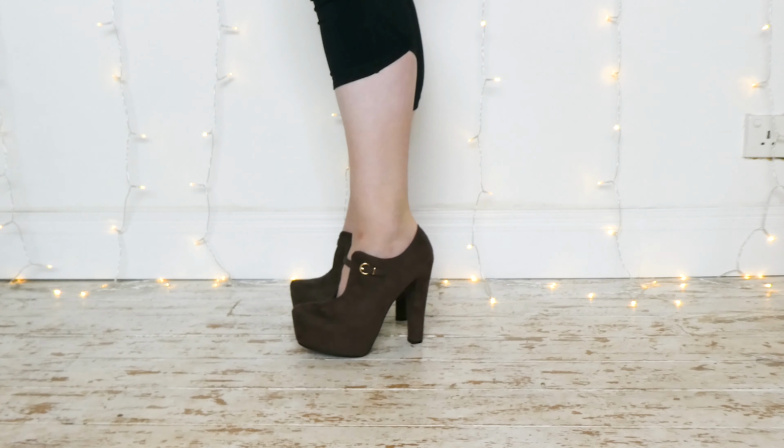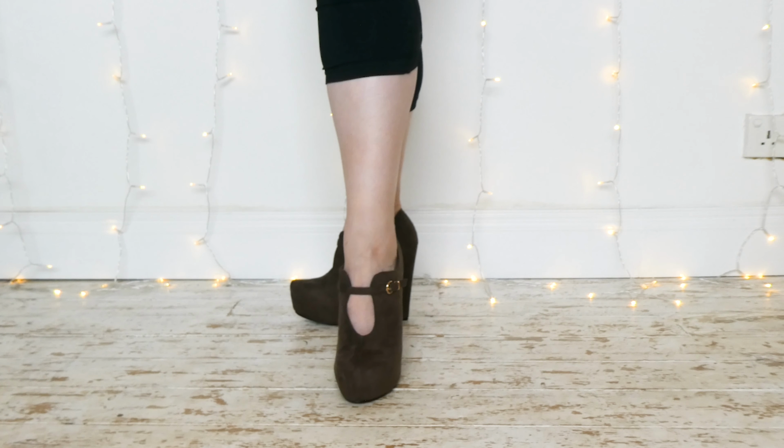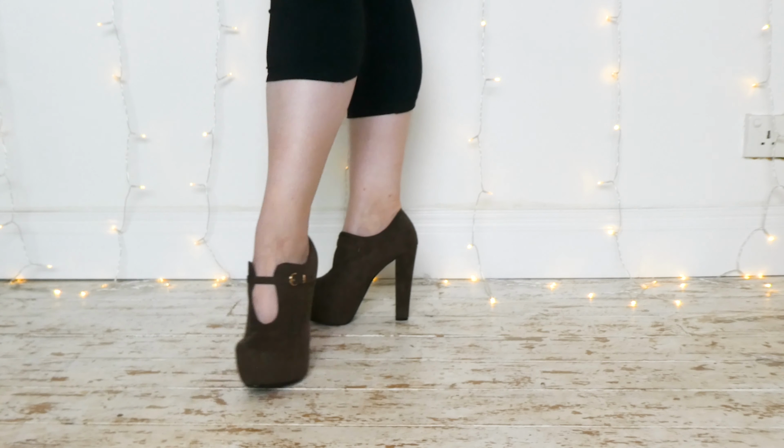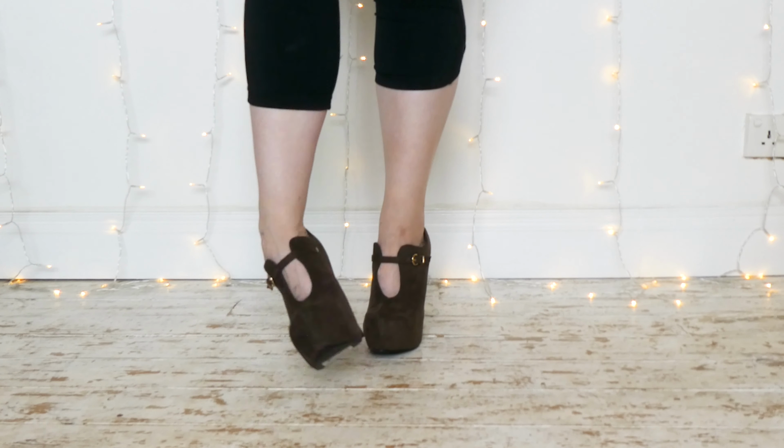I did have to undo the buckle to get them on. Really good for anyone that does have high insteps. So yeah, overall, I think they are really cute, and yeah, I do like them. Really nice, super comfortable, and oh, I really do like them. Yay! Okay, so diving in for the next one.